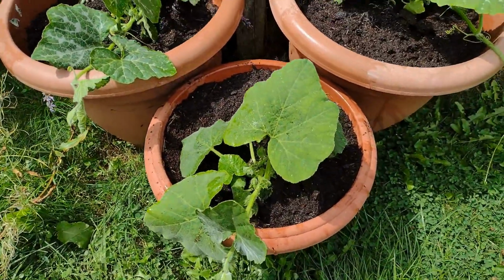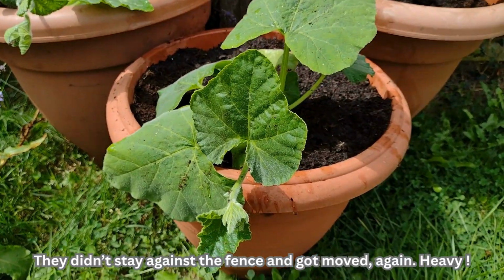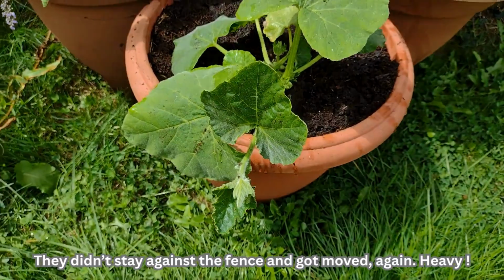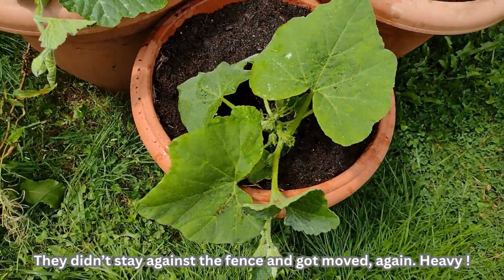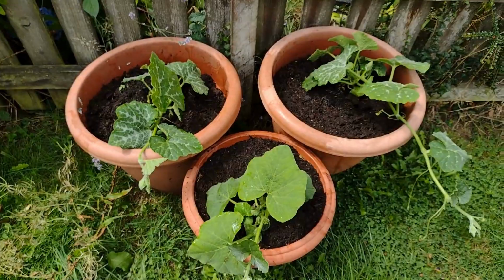So the third one has gone into another pot. It's a much smaller pot than the other two, and this one does have a lot of broken down grass in it. It'd be interesting to see how that one does. I'd say it's 50-50 grass and the manure. So there we go, good stuff.